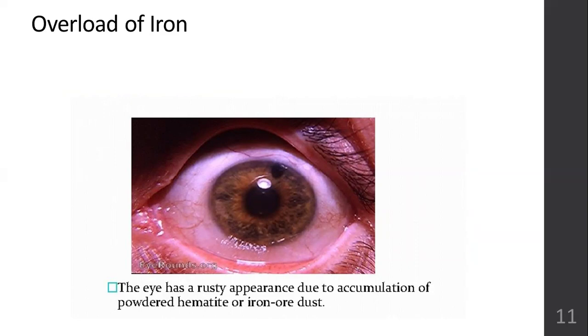Another side effect is that the eyes will appear rusty because the iron, the ferritins and all, will go and accumulate in the soft tissues of your body. Your iris is also one of the soft tissues in the body. The iris will have a rusty appearance because of accumulation of powdered hematite or iron ore dust. Usually very common with workers in the mining industry, who work in the iron mines.